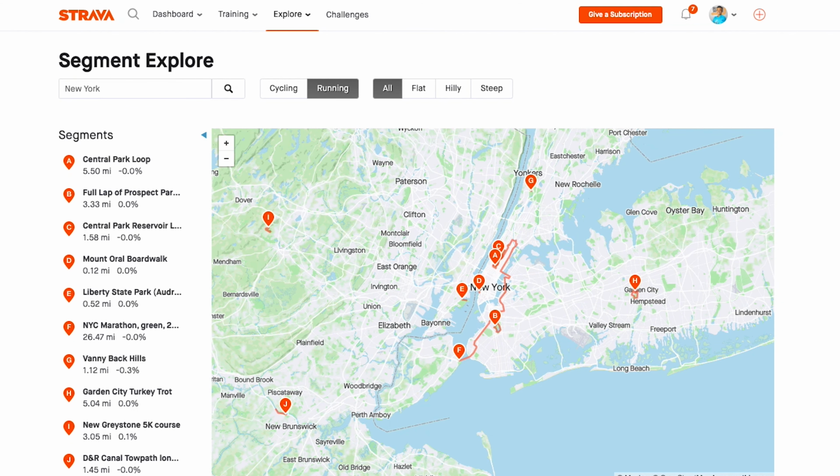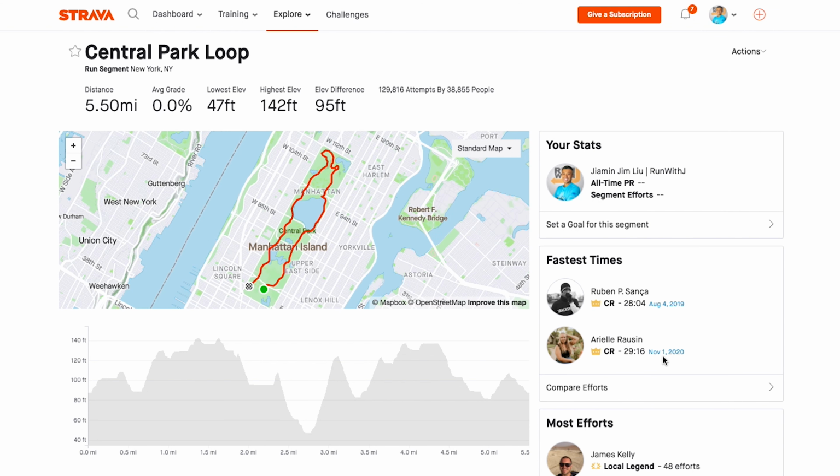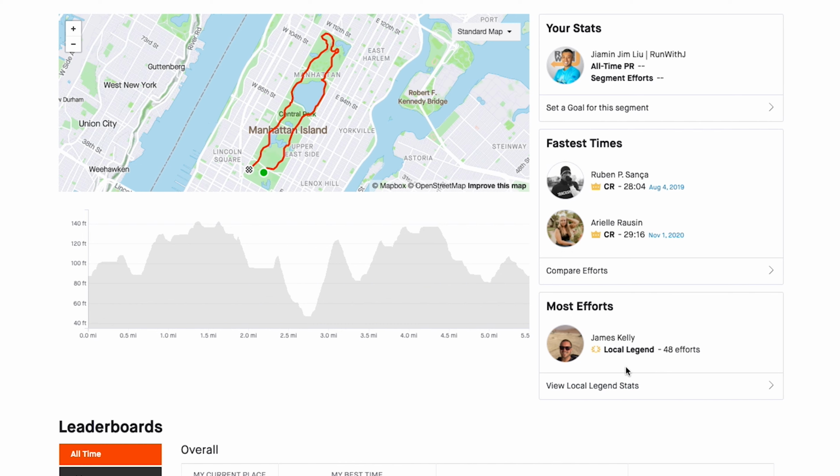Another feature that I want to talk about that's related to segments is something called local legends. They're very similar to segments, but instead of showing the person that's done the fastest in that segment, there's also another title that a person can obtain, which is called local legend. Basically that's for people who have done the most efforts in that segment. This person has done this segment about 48 times, and it calculates within the last 90 days. So people who might not be the fastest overall, but have completed the most efforts, will also get the honor of the title of being the local legend in that segment.